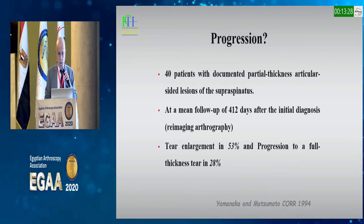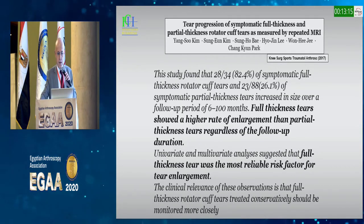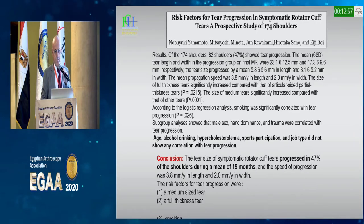And the progression, you see here this study from Yamanaka, the partial tears, they may enlarge, at least in one case out of two, progressing to a full thickness tear. This is something about the more recent literature about the progression of the symptomatic full thickness and partial thickness tears. And you see that full thickness tears were the most variable risk factors for tear enlargement, while the partial tears are slowly progressing into it.